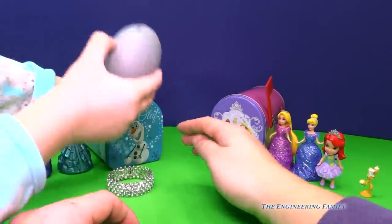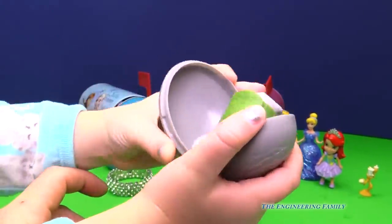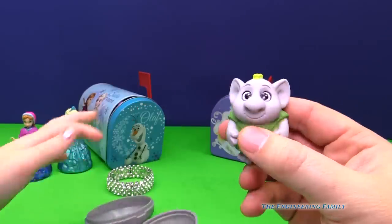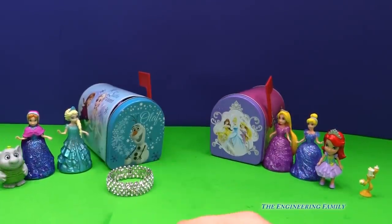What is it? Oh, it's just a rock. But it's not an ordinary rock. No, it's not an ordinary rock? Oh, my goodness, what's that? It's a troll. Oh, like the troll that they used to help heal Anna, right? No, it had a necklace on it. Oh, so maybe that's like a baby troll. No, maybe. That's not a baby troll.